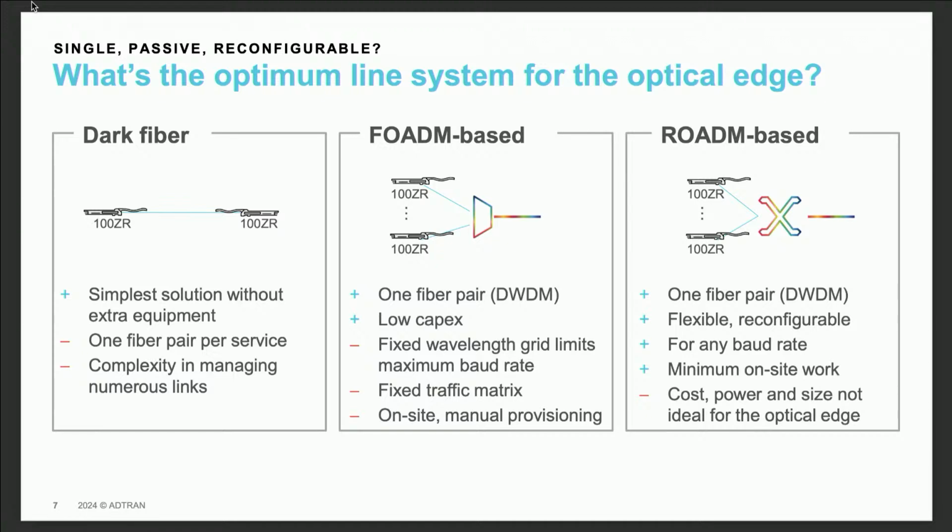Yet again, it's just 1 fiber pair per service, and complexity in managing numerous links. So if you've got multiple links, that's how it's going to work. Then we get what we call fixed optical add-drop multiplexers. So these are passive WDM filters. I run 1 fiber pair on it, but you can run up to 80 channels. So that is already 8 terabits worth of traffic on a single fiber pair that you've purchased.